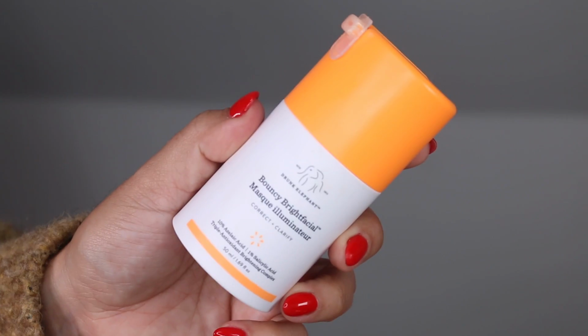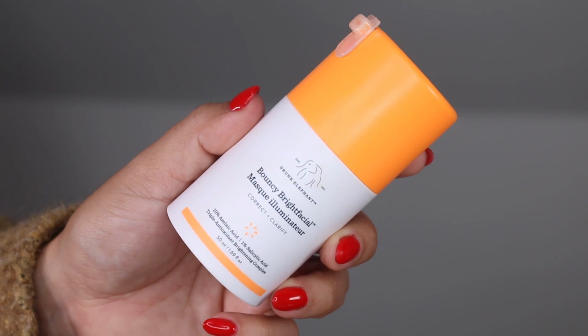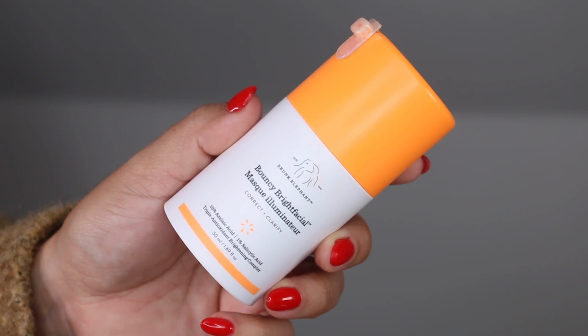This I feel like came out late last year or early this year. But I have the Bouncy Bright Facial by Drunk Elephant. 10% azelaic acid and 1% salicylic acid. This also helped promote an even tone on my skin.